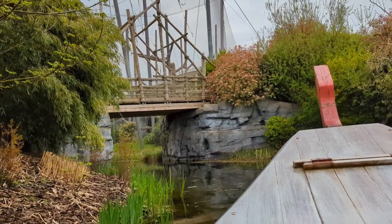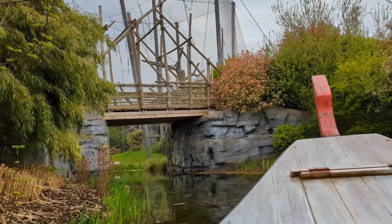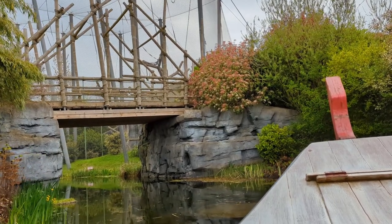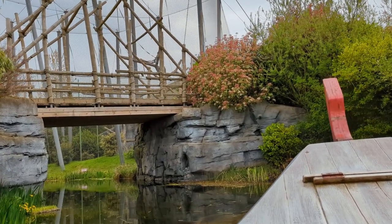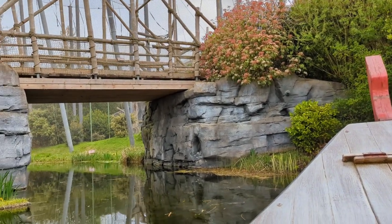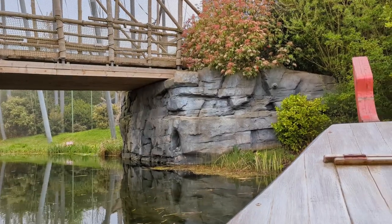So we're heading out of Tigers now and towards the Apes. This is the bit that borders the perimeter of Monsoon Forest. Yeah, so in the summer, when it's a nice day, you often see the orangs down at the bottom here, and the silver gibbons. And the bridges are all themed, all the rockwork.